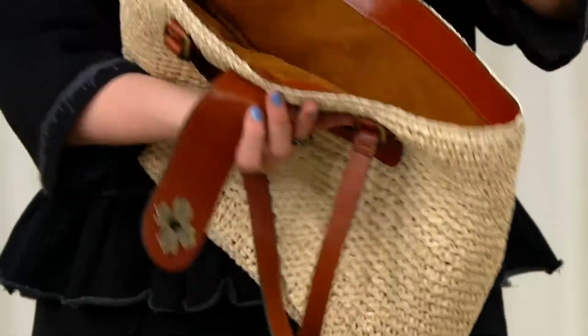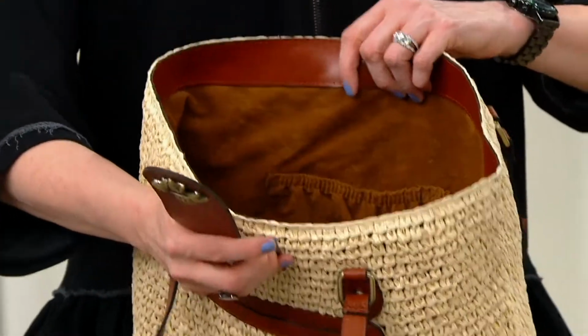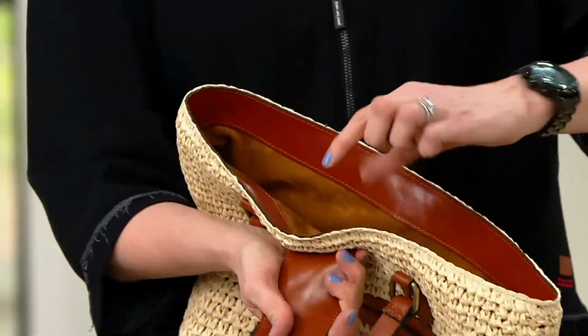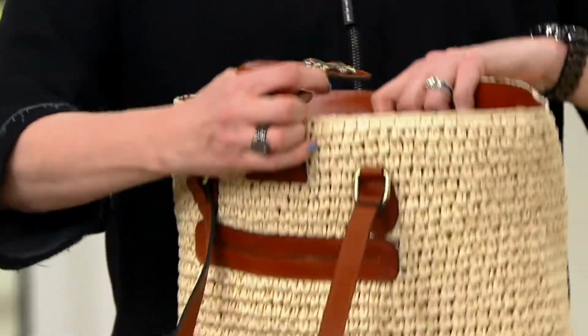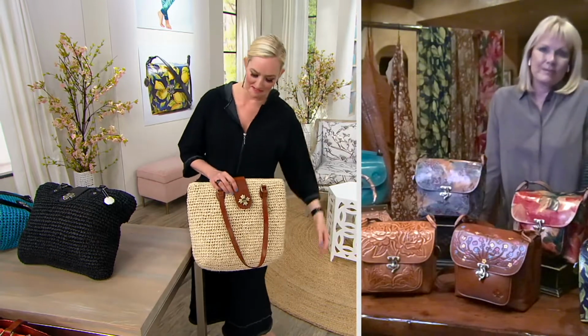But in here, you know what I love, Patricia? That you have reinforced the entire inside of a raffia bag, not just with lining, but with this beautiful leather trim. So you have the structure, you have the durability. This isn't just one of those basket-type totes that we see a lot of that are cute, but then they just fall apart. They just say, okay, I'm done, and they're done. That's it. Yeah, that's the beauty of this.